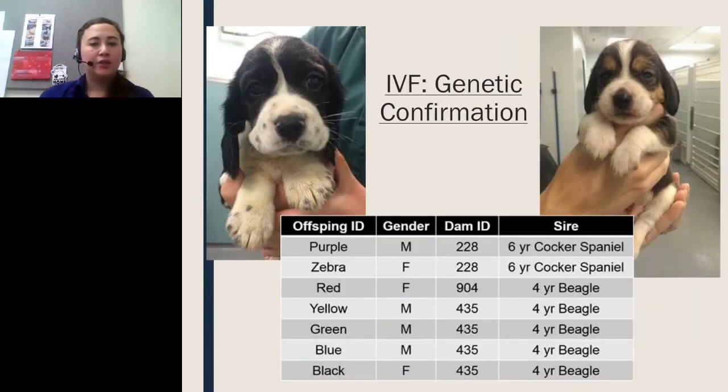We then proceeded to do genetic confirmation. For this, we sent out cheek swabs of potential sires, as we had several male sperm donors, all of the oocyte donors, and the embryo recipient, out to 2 independent companies for genetic confirmation. With our 7 pups, we ended up with puppies born from 3 independent IVF procedures involving 3 egg donors and 2 sperm donors. So I like to say it's a nice eclectic family that we had here.